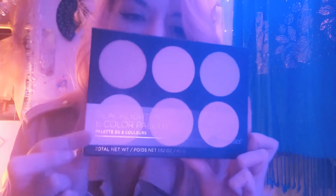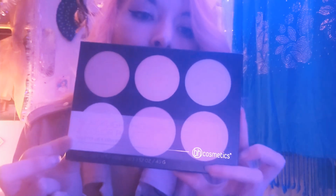6 black light highlighting color palette. It's just a basic Sephora, or I don't know, it's a BH Cosmetics. So first off, BH, I love you. You're so affordable, but yet good. And that's part of the thing.